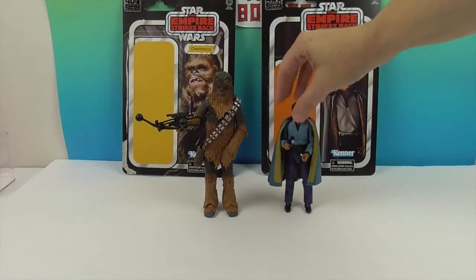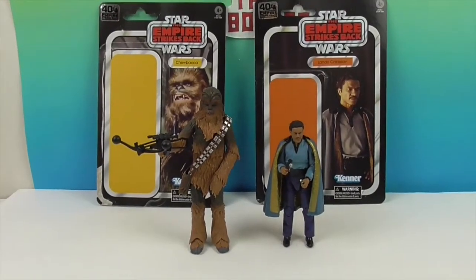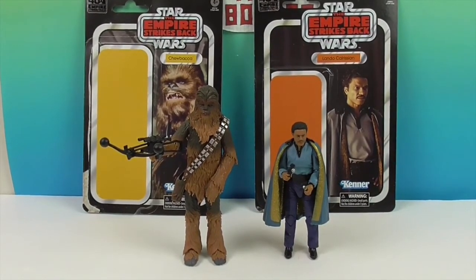That's awesome. And of course with the retro packaging, that just pulls at the heartstrings of anyone who saw those figures 40 years ago, hanging in the toy store.